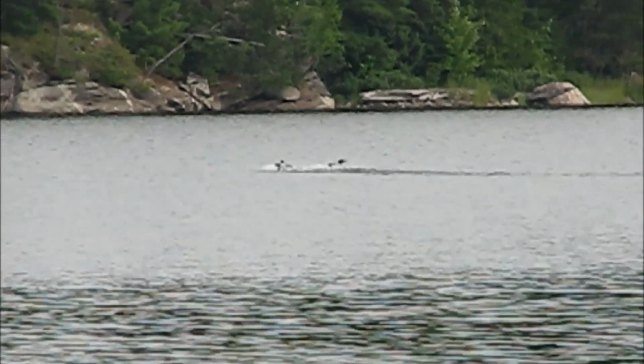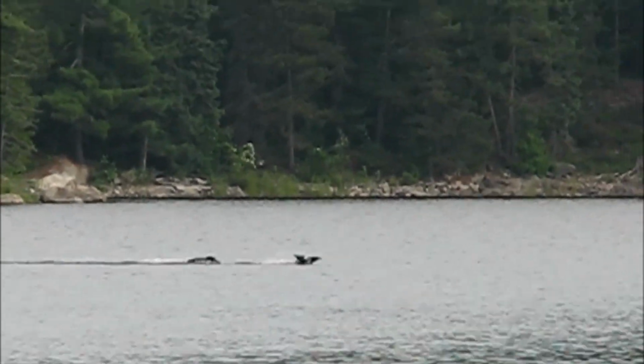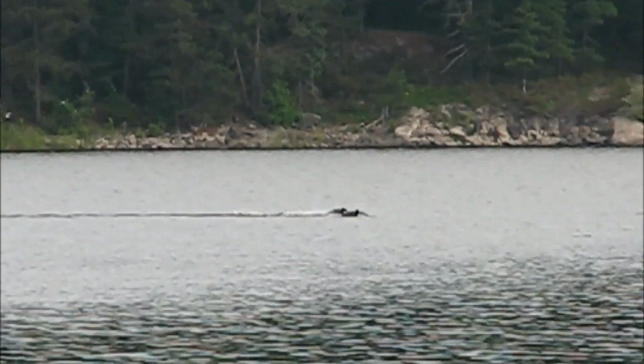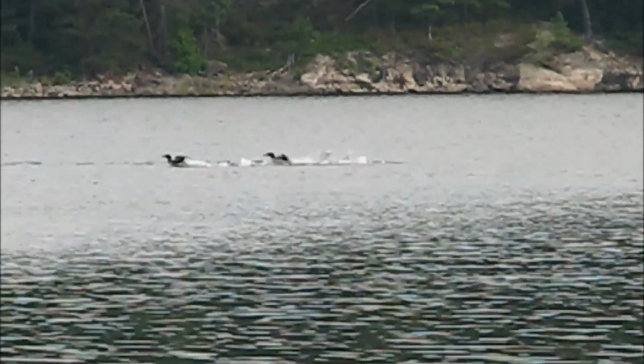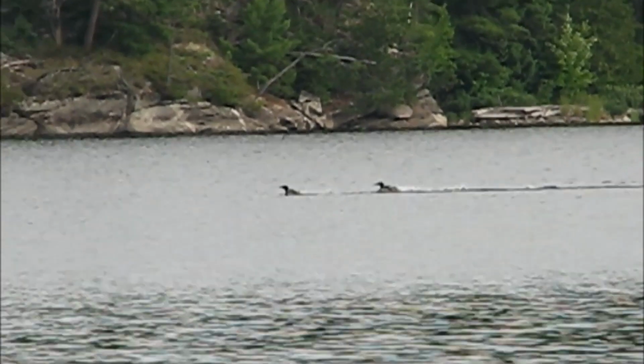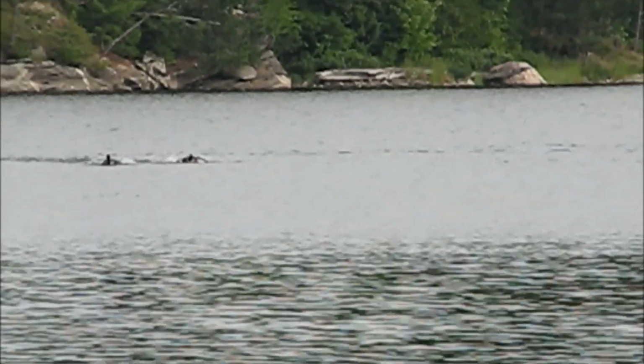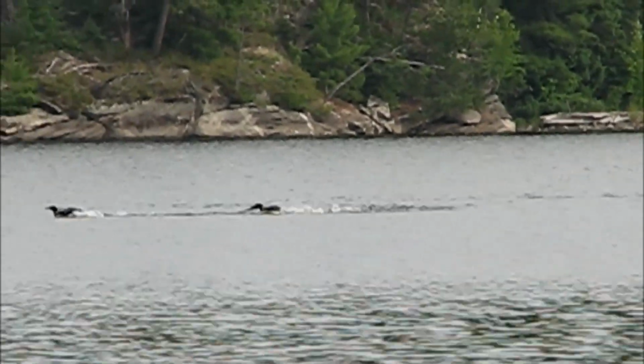The loons are freaking out this morning. This is day 2. And I don't know how long these loons are going to chase each other. Just trying the evasive zigzag. Get away.